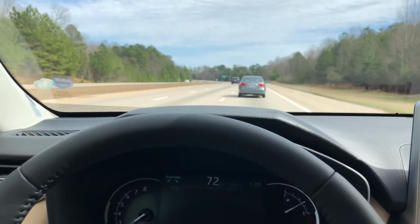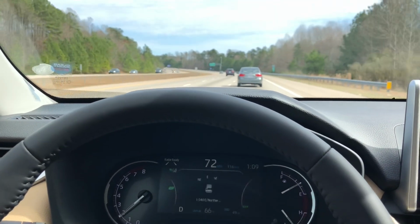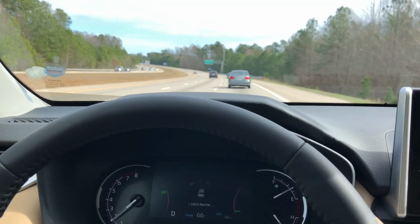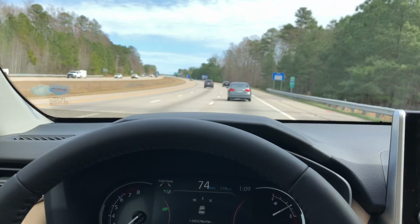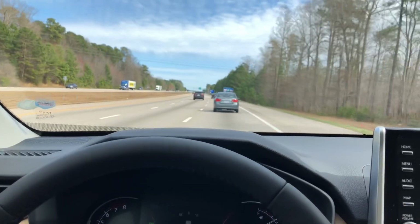Holds its own very nicely on the highway. Doesn't feel pushed around. It's kind of a breezy day right now. Nice and solid. Even on the highway, I sort of have that feel of gliding. This would be a good road trip car.